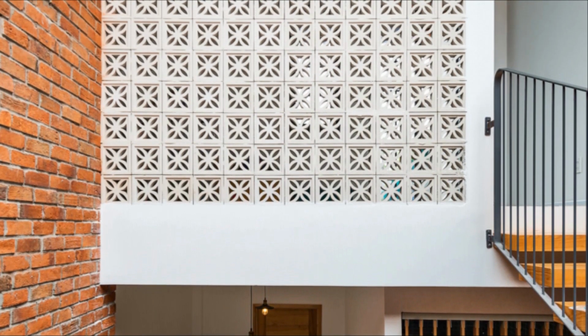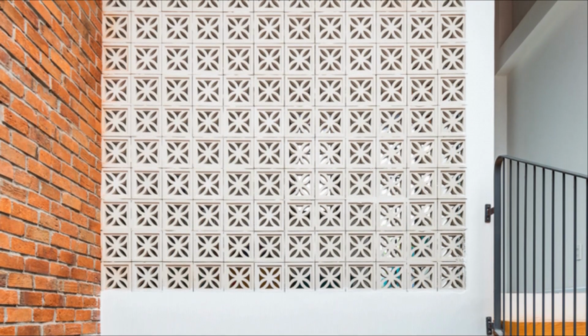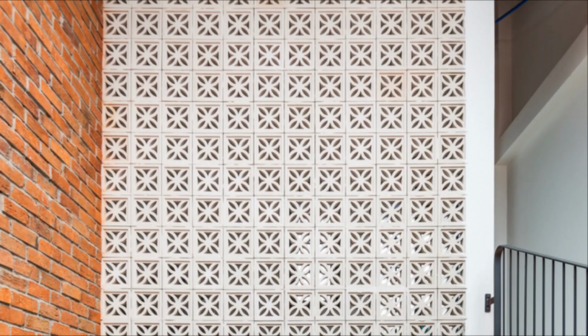The only way to create a real living space if you want to put wind and solar in the house is by taking out a part of the building area.